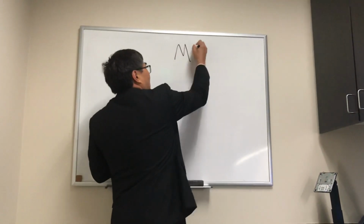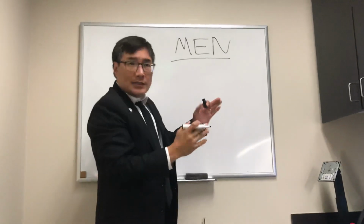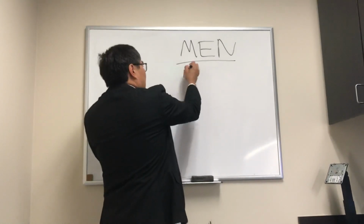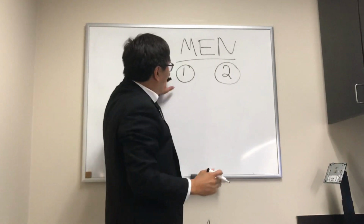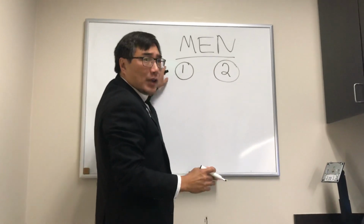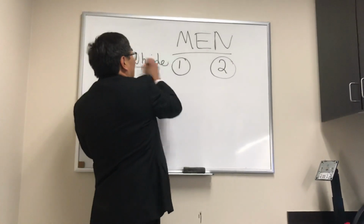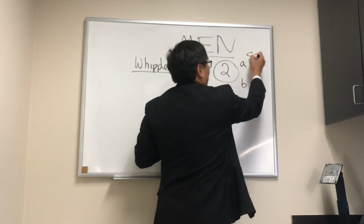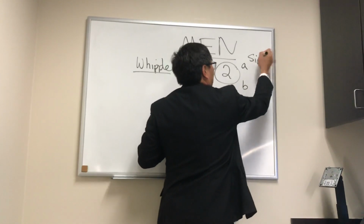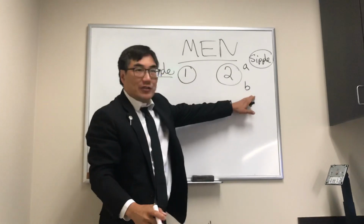So we're going to talk about MEN today, which is multiple endocrine neoplasia syndromes. There's the number 1 and the number 2. One of the fascinating things about the number 1 is they often have had a Whipple procedure. And the number 2 is 2A and 2B, and 2A is sometimes called the Sipple. So we've got a Whipple and a Sipple, and then we got this extra one, the 2B.